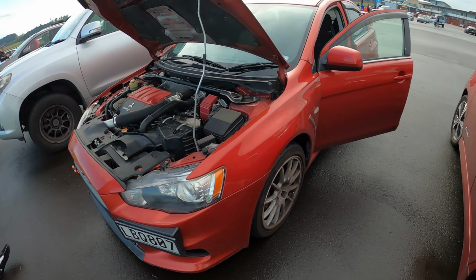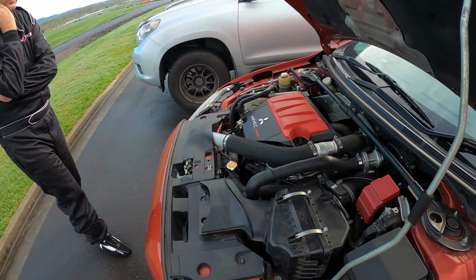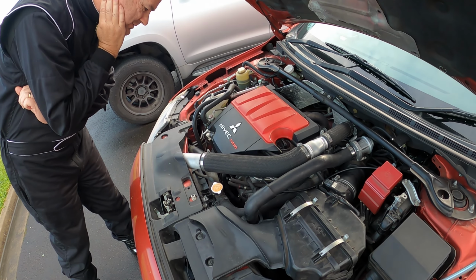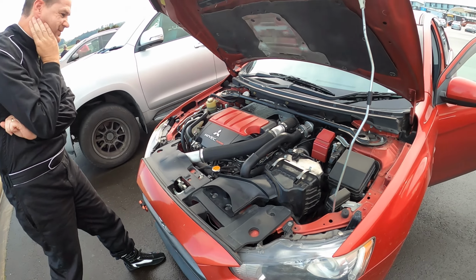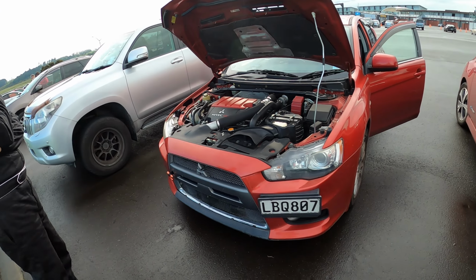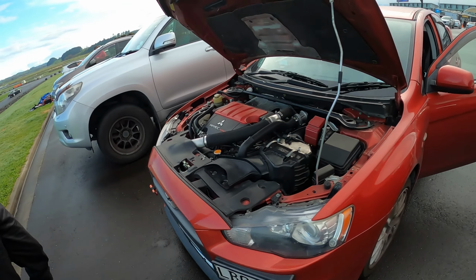So any ideas to get rid of that? Does it need a bigger radiator or something? Well, that will help the heat, but it's only got the standard radiator. But if it was a road car, drive here, drive home, then it's good fun already. Yeah, that's true. That is what it is.